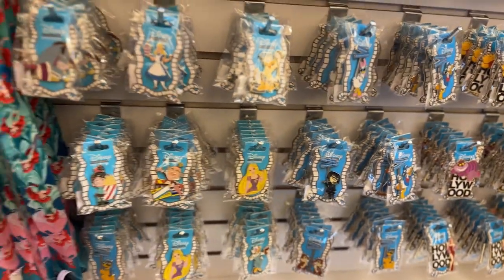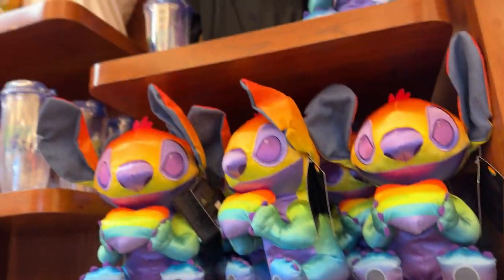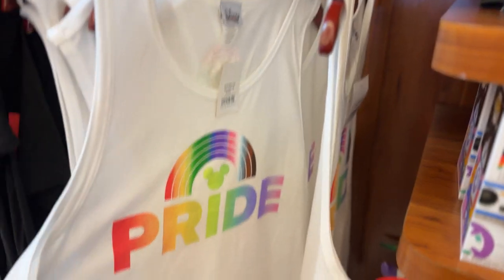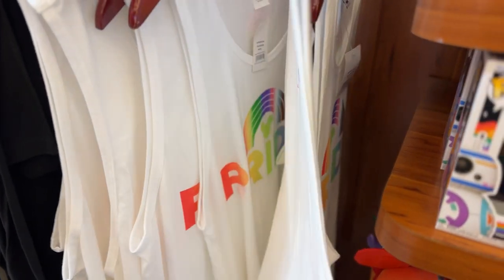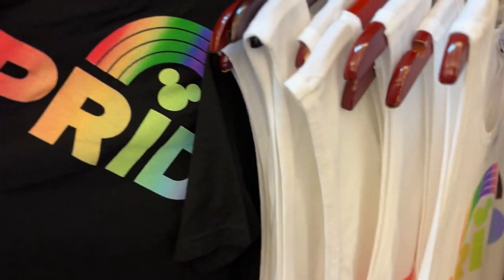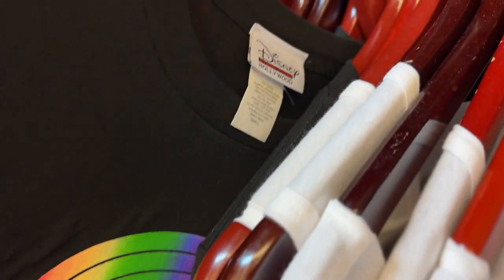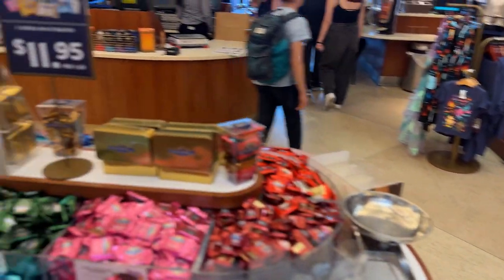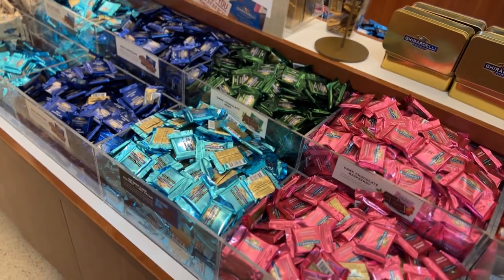Super cute. They have some of the Pride stuff here, including, I don't think I ever saw this in the parks. So, dare I say they have exclusive Pride merch? Oh, they do. It says Studio Store on it. Fascinating. Yeah. Kevin said deep cut.